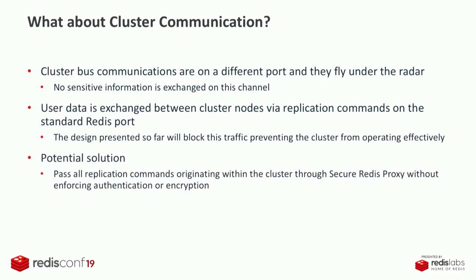One possible scenario here is if the connection is happening from the internal cluster client, you just bypass it. Don't do any kind of authentication. Just say that, hey, you're good to go. Take whatever you want.